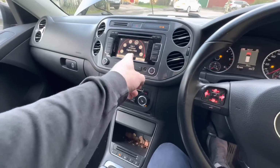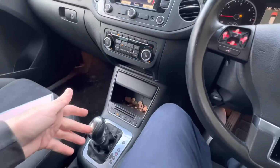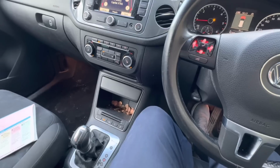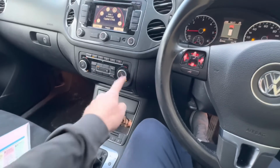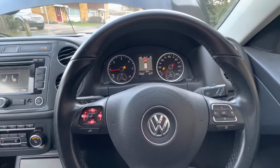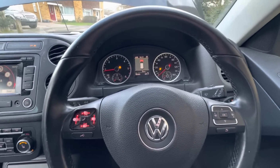It's got the DAB radio in it. It's got all the bits on it, DSG, everything's in its favour. I can't see. Oh yeah, heated seats. It looks like it's got everything on it. I'm prepared to take a chance on it as long as it's alright.